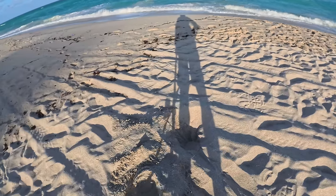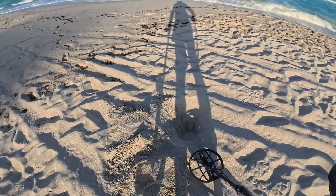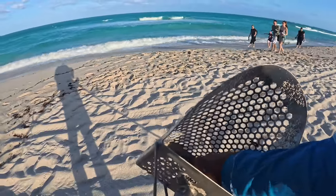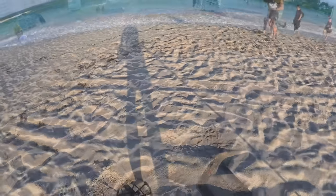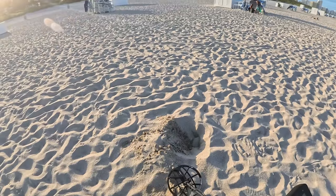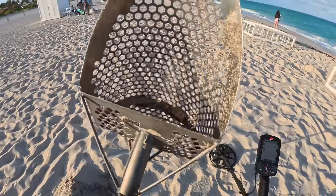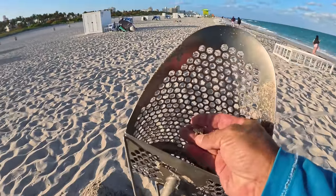Probably a dime or a copper penny. Weird numbers. It's a dime. 2021. That's what this is. Ooh, I see something. So 2021. It's a little butterfly.